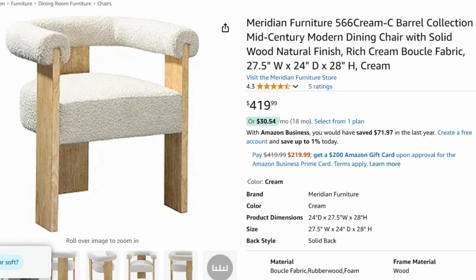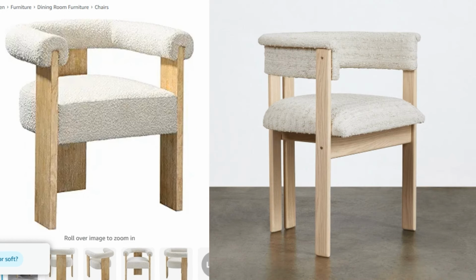It's $419.99 per chair. And that is a really good dupe, guys. They look almost identical. And that's way cheaper than the $6,200. And I'll link that down below as well.